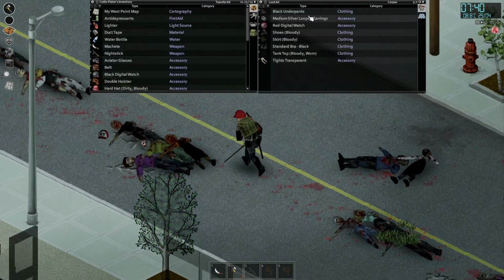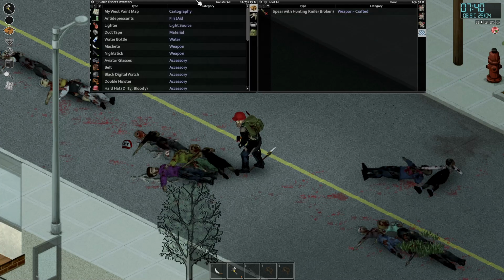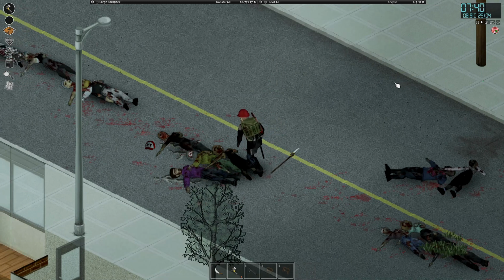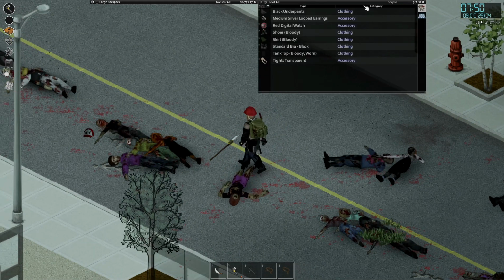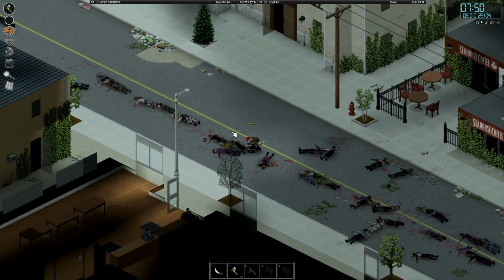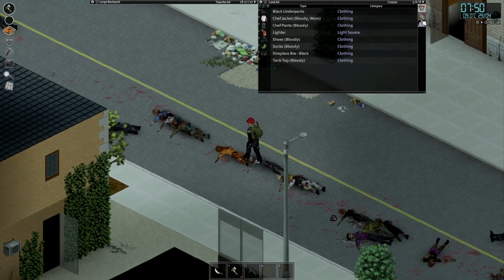How was that spear? I wonder how much they cost to repair. 75%. It's not too bad, to be fair. How much wiggle we got? I need a tube. We'll save it for the axes. Can always make another spear. Probably way more duct tape than wood glue in the world. Almost worth keeping hold of. Well, always worth keeping hold of, should I say.